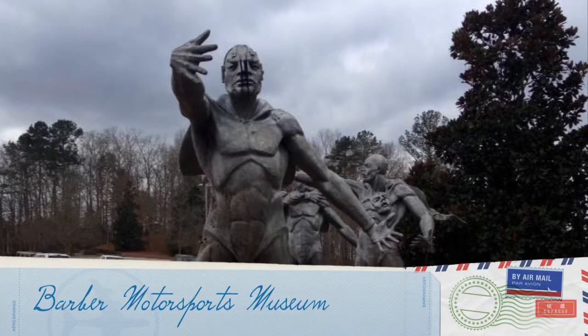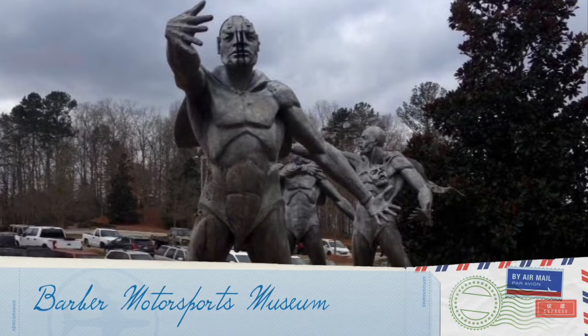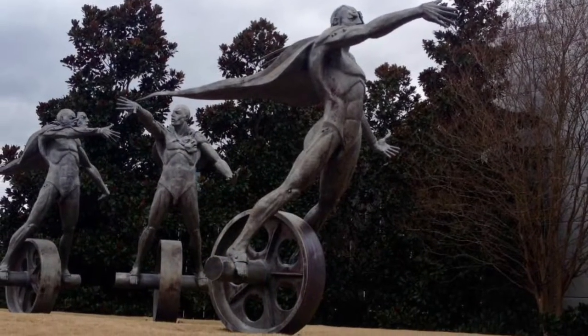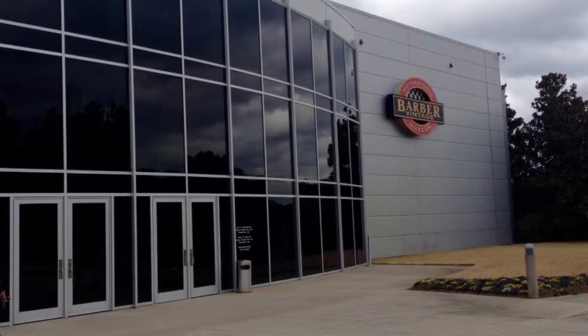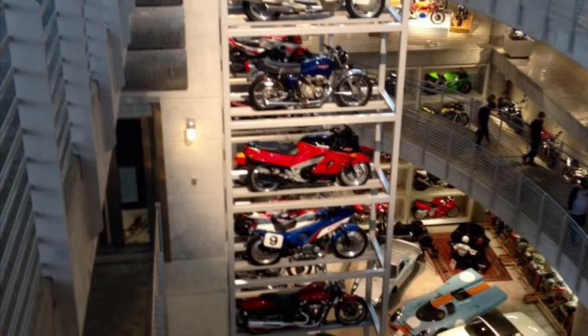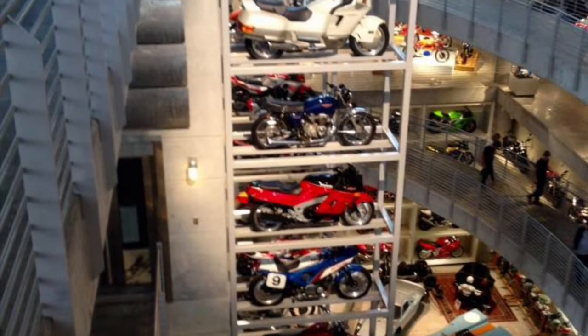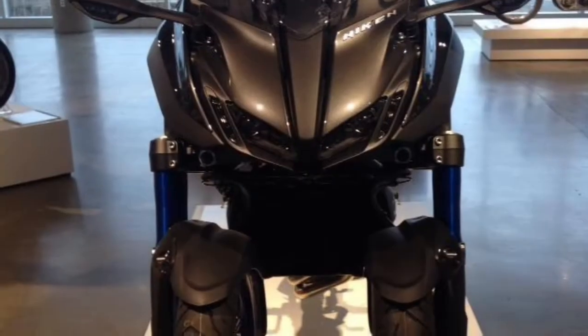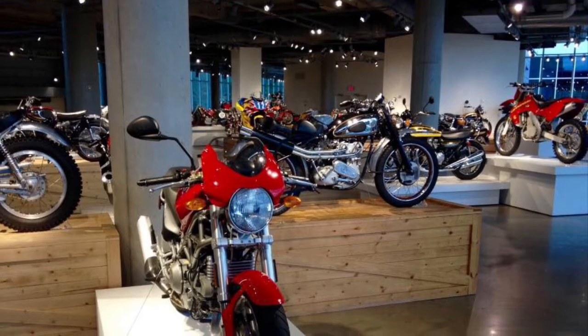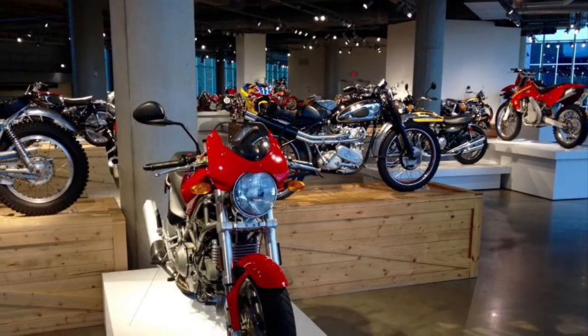Now, the motorheads out there will just love this place, the Barber Motorsports Museum. And even if you're not really a big motorhead, not into motorcycles that much, you still can have a good time. I'm not much one myself, and I spent a couple hours in there. We're talking about 4 or 5 floors full of these motorcycles. Now, this one here looks like maybe Batman could have cruised around on it. And you can see just hundreds and hundreds of other speedsters.